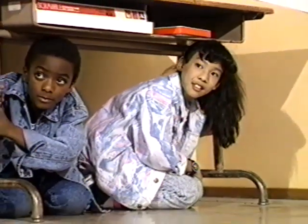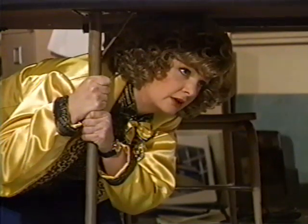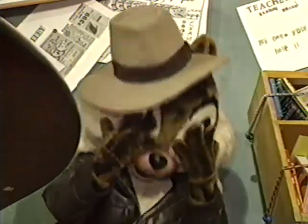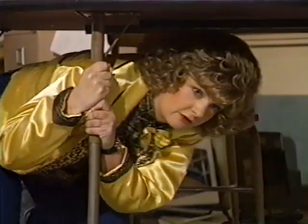Once the shaking stops, stay under the desk until everything has stopped moving and get out from under the desk if you can. If you can't, wait until someone can come to help you. Try to be quiet and listen to directions from your teacher or some other adult, because they may want everyone to go outside.